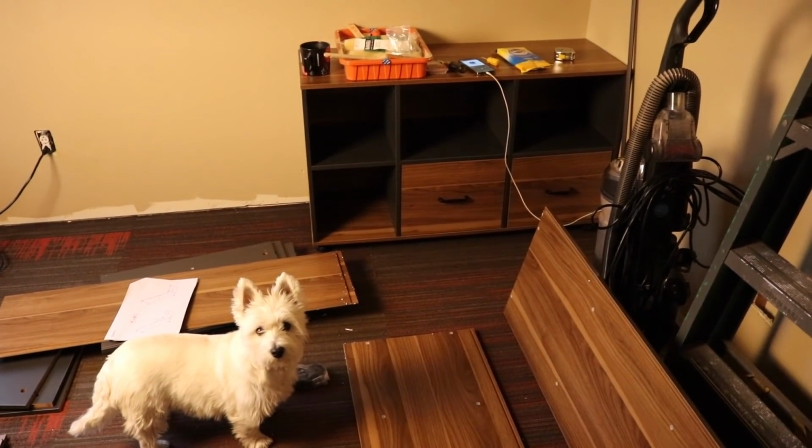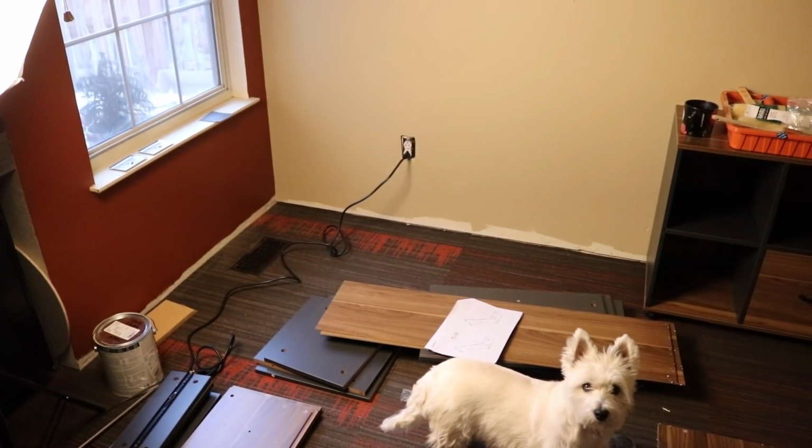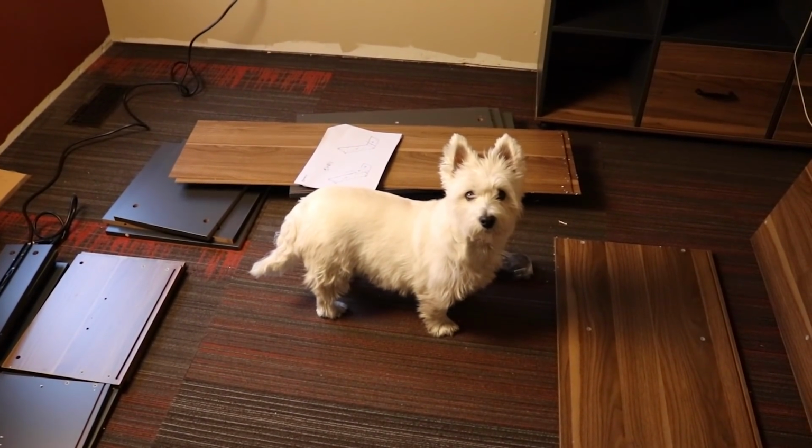Okay folks, getting ready to build a second cabinet. This will hopefully give us some additional storage. There's my supervisor. She's gonna make sure I'm not dilly-dallying.